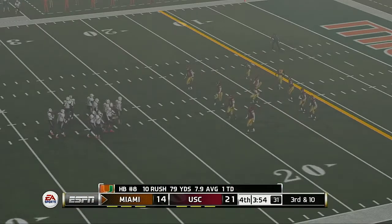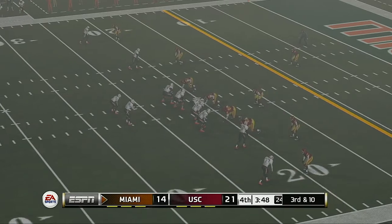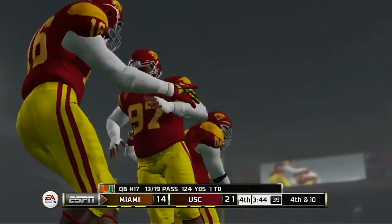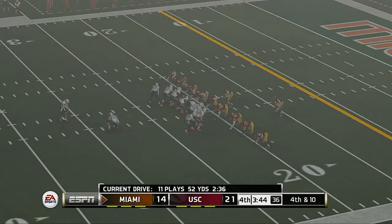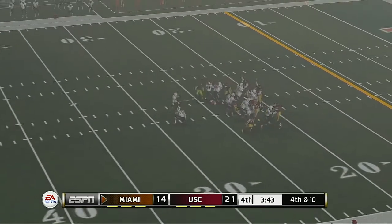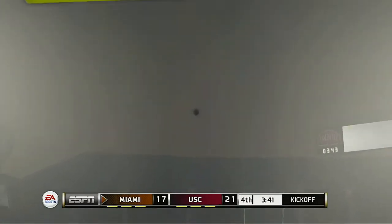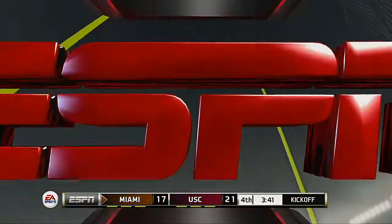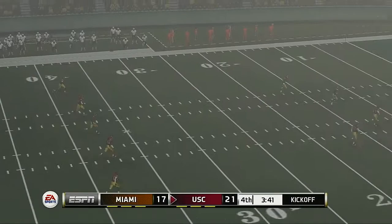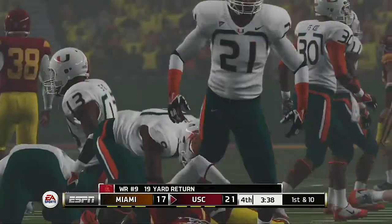Pretty obvious passing down here as they're faced with third and long. Shot at the pick. Kicks away, and the field goal is good. Miami ready to kick this one off. And he got all this one. Great kick. He's to the 20. He makes it to the 18-yard line.